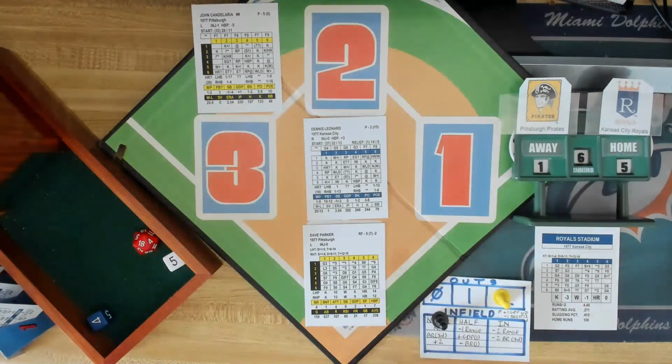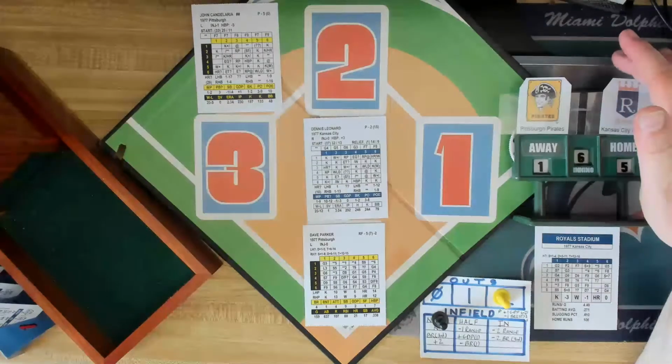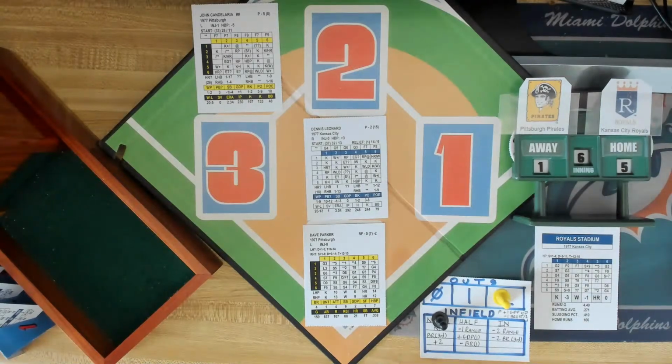Here is Dave Parker. What's killing the Pirates today is they're not getting good range play rolls. There have been a lot of hits to players that normally would make the play. But they're hitting where they ain't. Sometimes what you got to do. A good strategy in baseball. Hit the ball where the fielders are not.